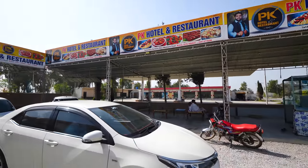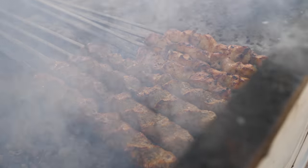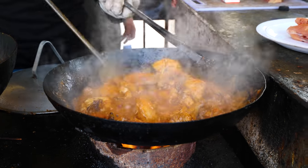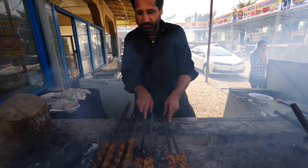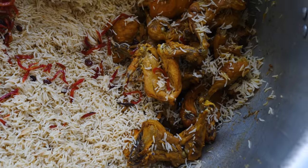Yeah. We're like 5 minutes away from the monastery and we stopped here at PK Hotel and Restaurant to have some chicken tikka kebabs. Maybe even some karai. Yeah, but right there I see it. Kebabs on the grill. So PK is your restaurant. Yeah, PK is my restaurant. And what are we gonna eat today? Inshallah, we will eat today sikh kebab. This is called sikh kebab. It's chicken sikh kebab. Chicken sikh kebab, sir. And you also have pulao. Also pulao, Afghani pulao. Very special Afghani pulao.